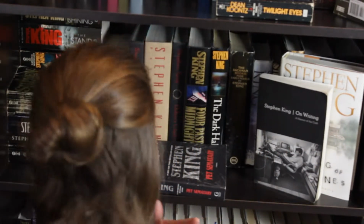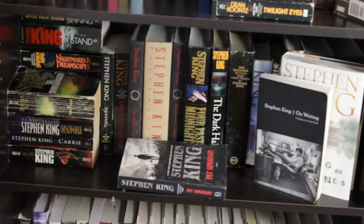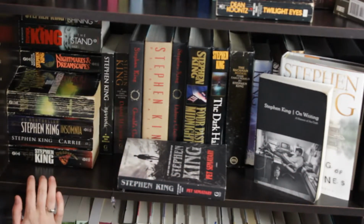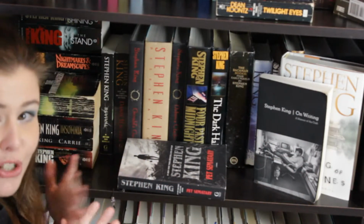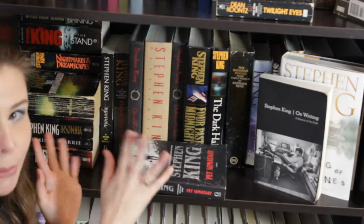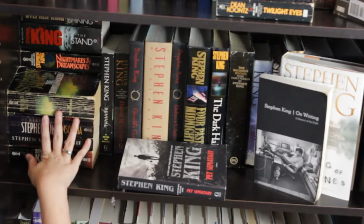I don't actually know how many of his books I own, so maybe at the end of this video I will count them up and tell you guys. But let's get into the tour, so I'm going to share with you guys my shelf. Alright, so starting over here, this is just kind of the layout I have. I don't have a lot of room on my bookshelves, so I have them all double stacked. Over here is all the mass market paperbacks of his that I have purchased.